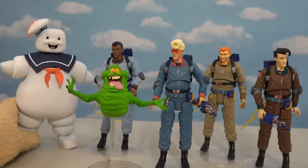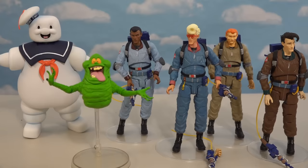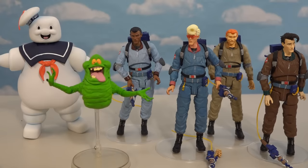These guys make up one awesome set! All right kids, well there they are, the complete set of Series 9 and 10, Real Ghostbusters by Diamond.